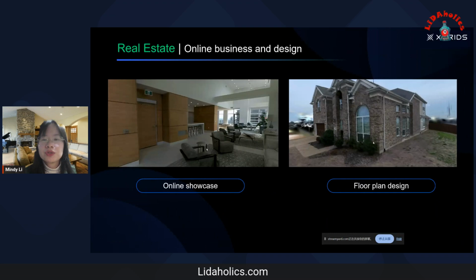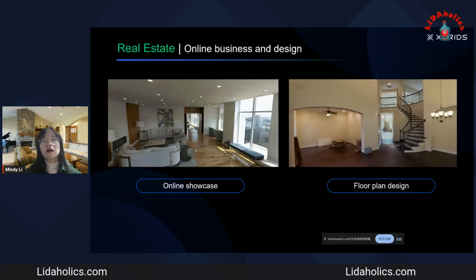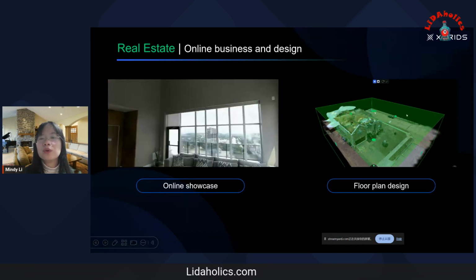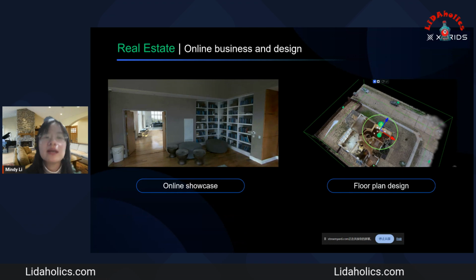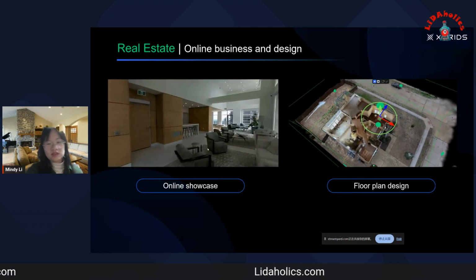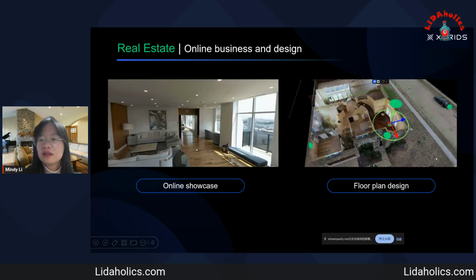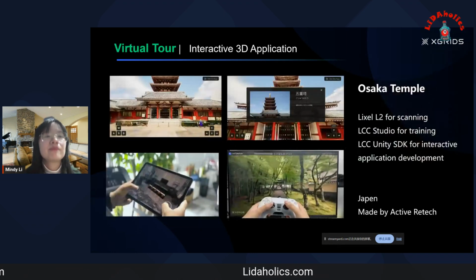And here we also put some real estate examples online to do the presentation. You can also use the clipping box to get the floor plan in a very quick way, so you don't need to draw the 3D drawings again. And users can see the whole structure of the villa very conveniently.